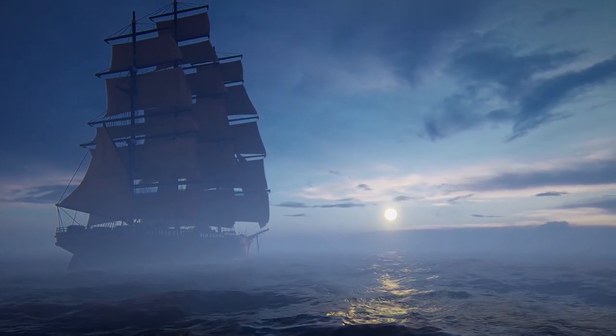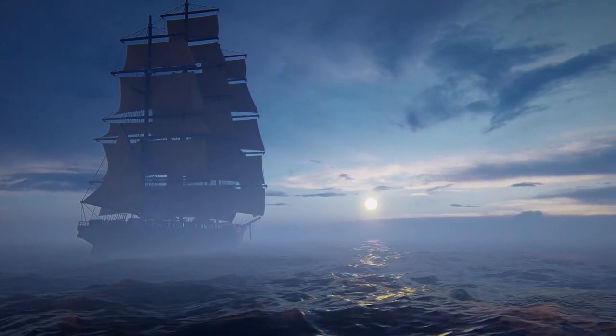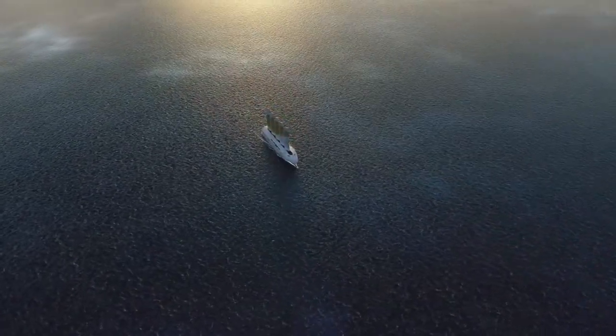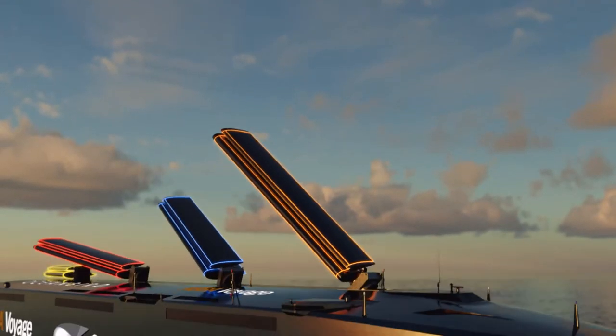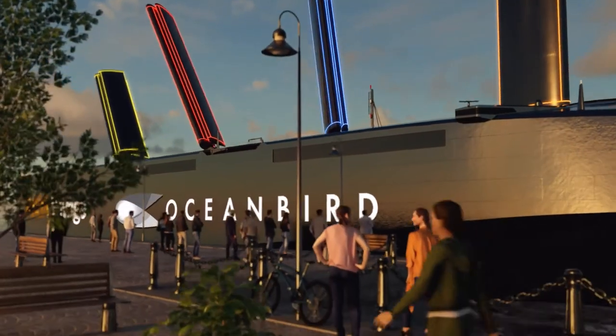Thousands of years have passed since mankind discovered how to harness the wind to propel ships faster and further. Today, let's say hello to Oceanbird, a big wind-powered vessel in development by Wallenius Marine that aims to revolutionize this technology. Oceanbird may appear to be a ship of the future, but it harkens back to ancient maritime history.